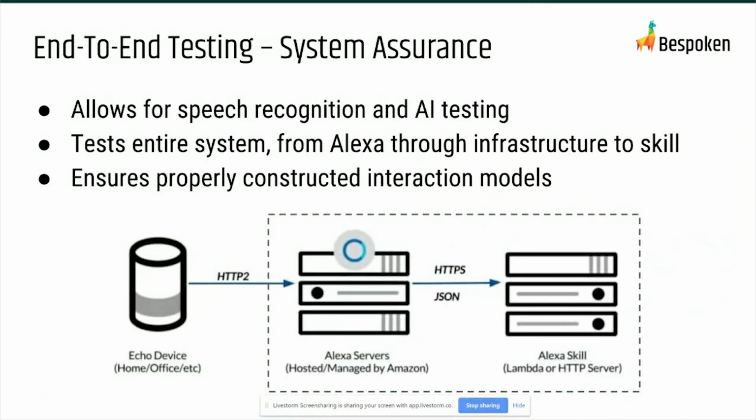At least part of that reply is typically an audio response. We turn that back into text, and then we compare it to the expected response. So the test scripts that we write are really simple. We'll show them to you in a moment, but it's actually doing a lot of complicated stuff under the covers. And in doing that stuff, it allows us to test that interaction model and test the complete behavior of the skill.